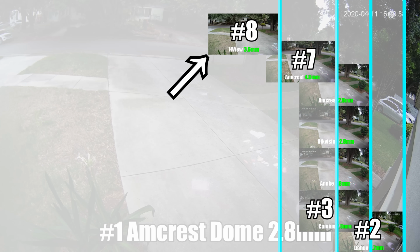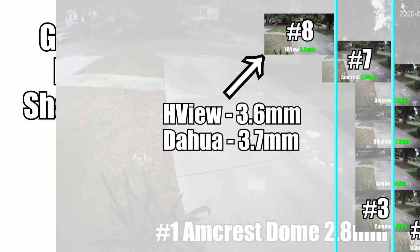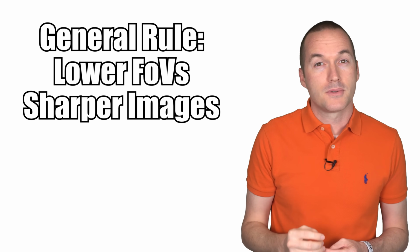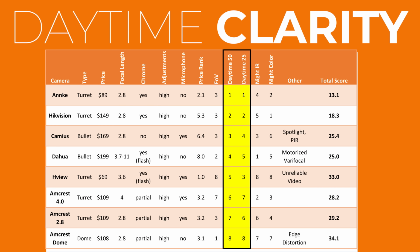You can see that the least expensive camera, the HView, has roughly the same focal length as the Dahua, but the lowest field of view, indicating that it has a significantly smaller image sensor. And that's somewhat expected considering the Dahua is the most expensive camera and the HView is the cheapest. Generally speaking, we would expect cameras with lower fields of view to have a better, clearer image because each pixel needs to represent less space in the physical world. But that's not always the case.